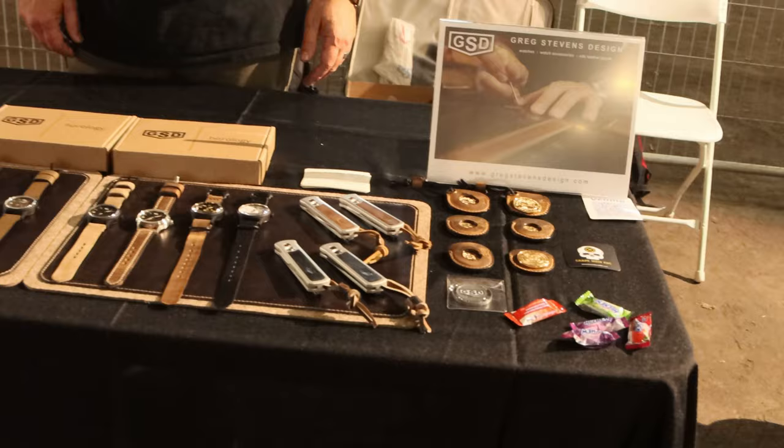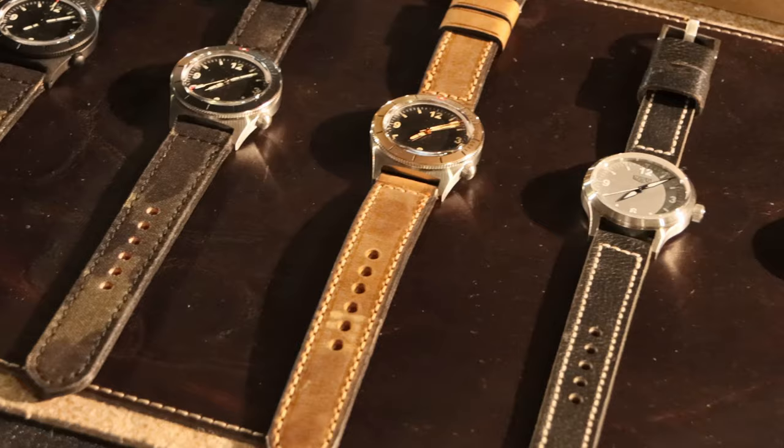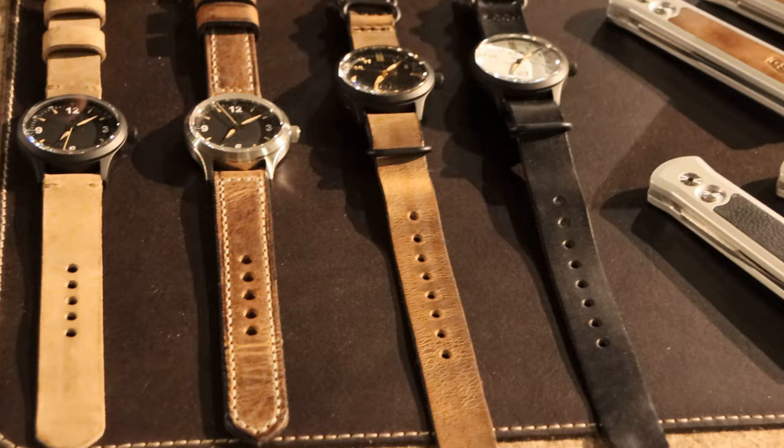So I do all kinds of different leather goods. We're going to start here with the watches, because that's kind of where I came into this whole business. I started making watch bands back in 2005, custom size, in lots of different materials and leathers. Back when I started, I was one of maybe five people in the world doing custom watch bands. And the business has kind of taken off from there.